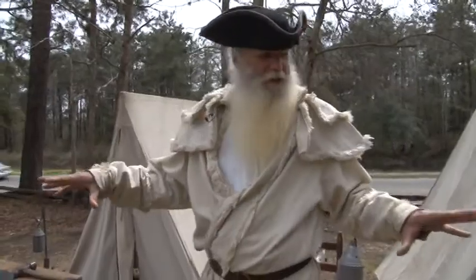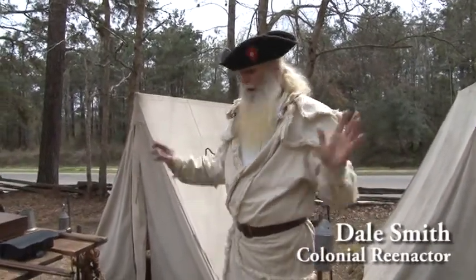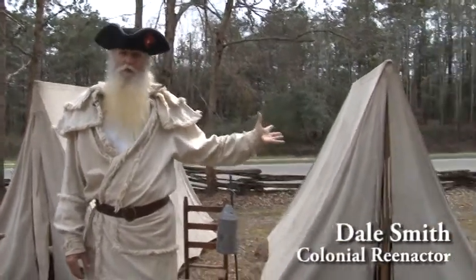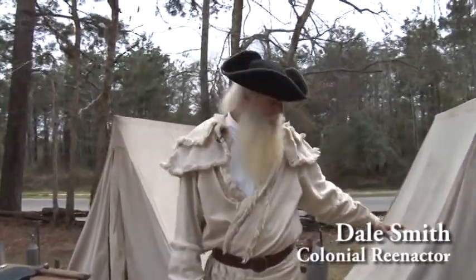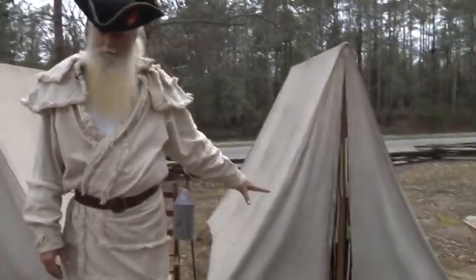And what I've kind of done here is set up a little simulation of a colonial camp. We've got a couple wedge tents, which are copied from the British design. They're called British wedges, bell backs, so they have a 2-foot bell in the back. These are 5-man tents. 5 men and their muskets sleep in these tents.